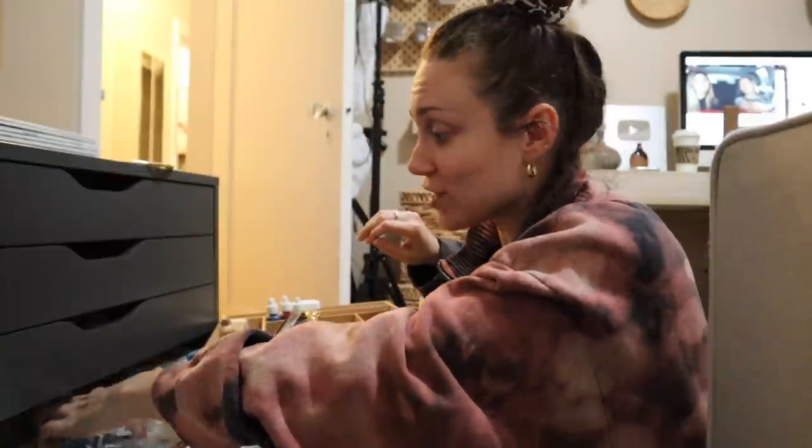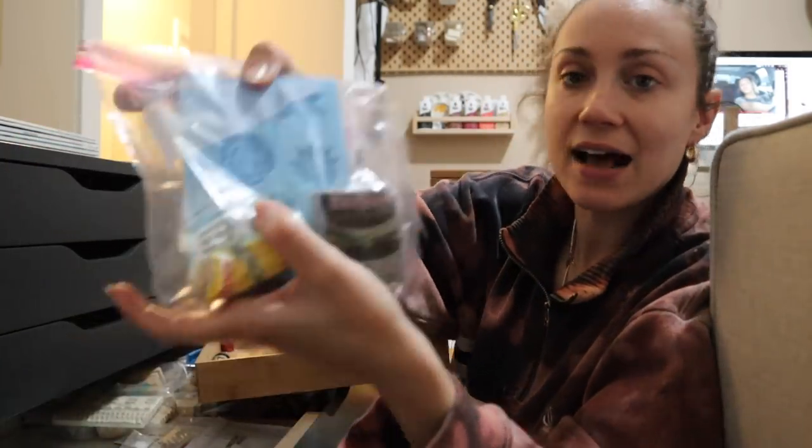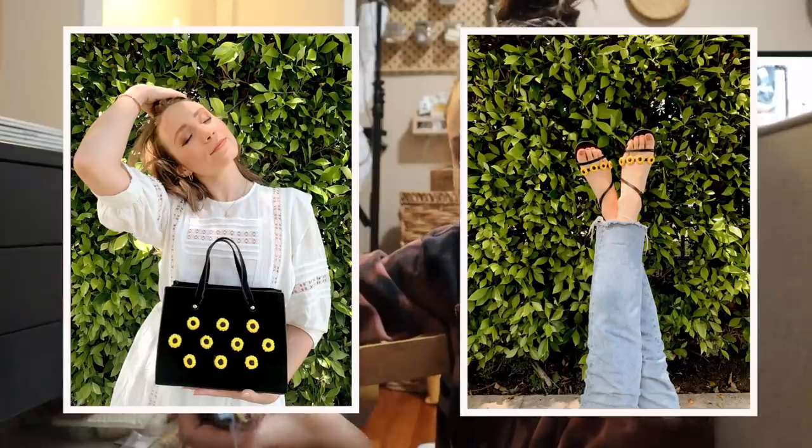Another thing in this drawer that's very helpful, don't always use, but it's fun to have, is Sculpey clay or any kind of polymer clay. These packs are about $2, and I've made tons of stuff. I even have different colors in here, and I have a little stencil. I made some really pretty sunflowers for a fashion trend video.